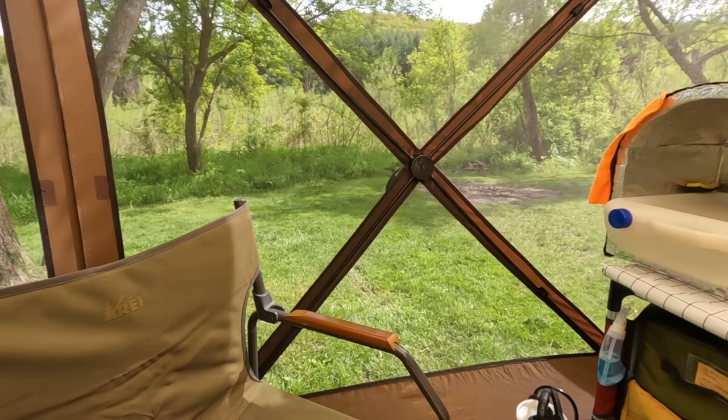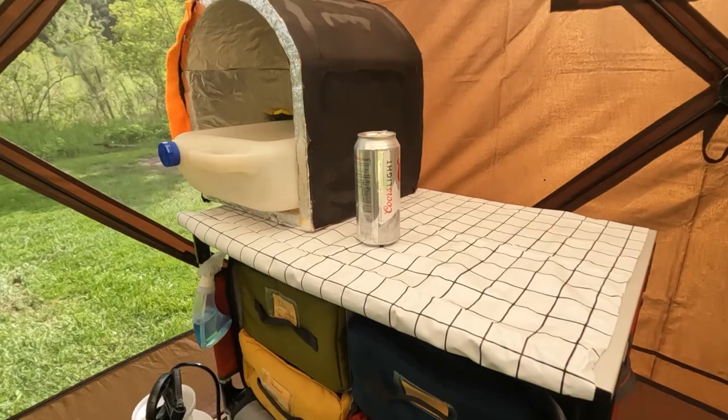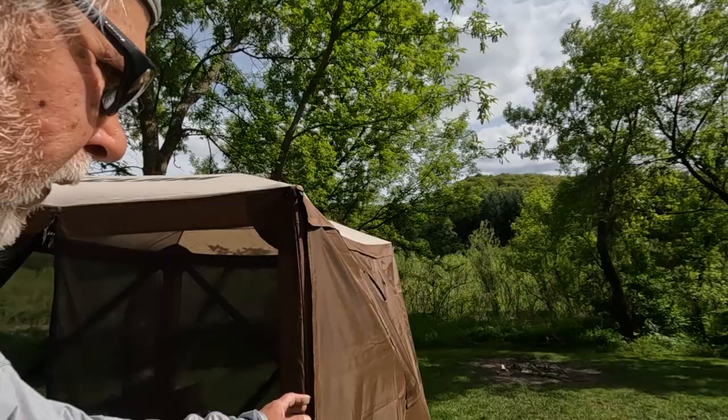This is what the inside looks like. I have a pressure sprayer for water. I have dish soap in there. This is my little camp kitchen, which has all my cooking utensils in here. And this is a little portable sink. I'll show you how that works a little better in a minute. But the only other thing I want to point out is the fact that I have a windscreen panel up here. So tonight, when it gets down to about 40 degrees, I'll still be really comfortable.